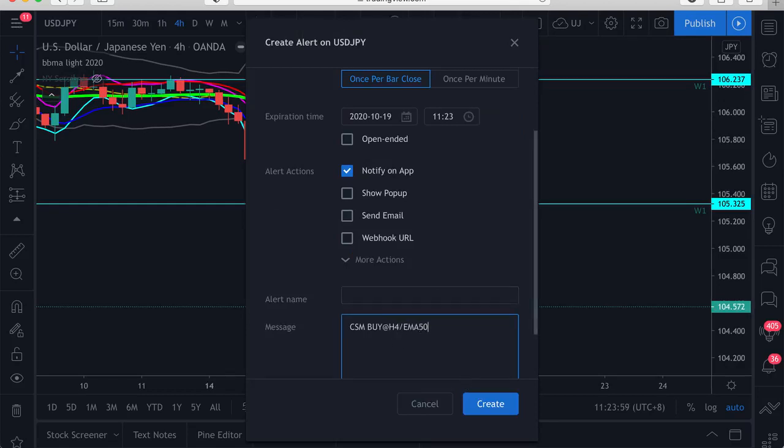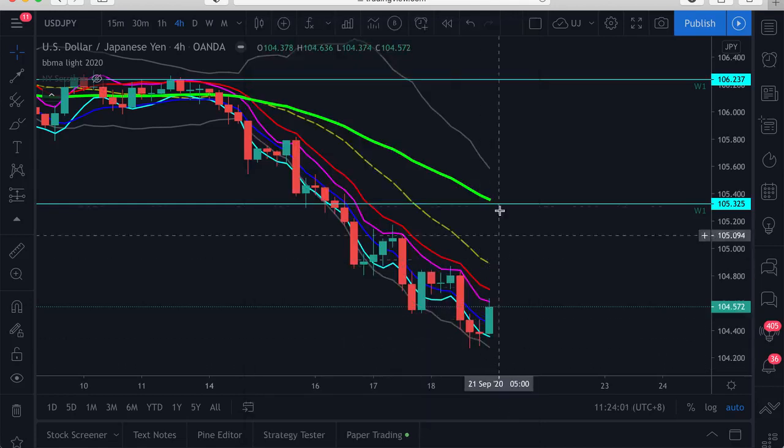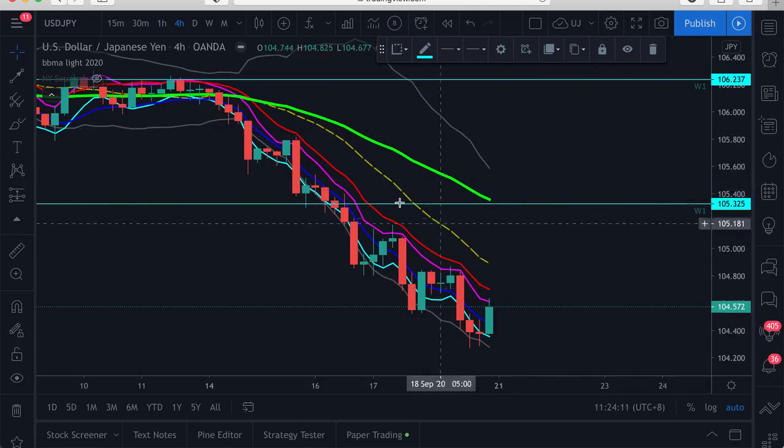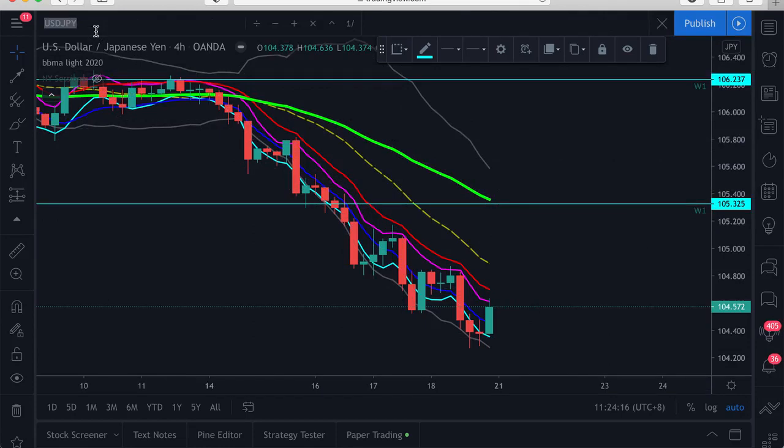And also we want to see a close above EMA 50. If price is below EMA 50, although we make a CSM buy, it's going to be very dangerous because it could make a big continuation to go down. Okay, that's it for USD JPY.